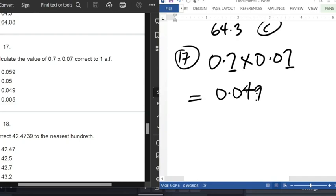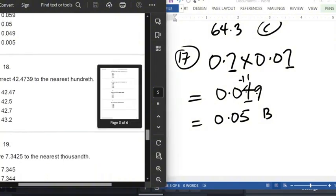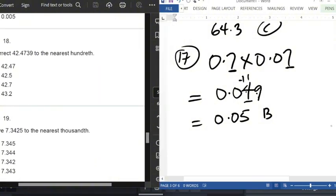Now we are asked to round it to 1 significant figure. This is the first one. So the next digit is 9. We add 1 to this. Therefore, the answer will then be 0.05, which is option B. All this is very clear. If you pick option C, you'll be wrong because you have not taken it to 1 significant figure.